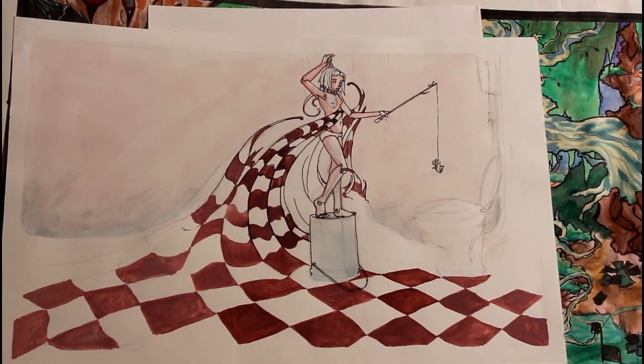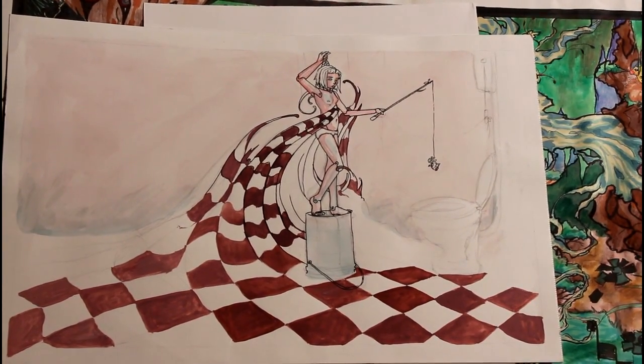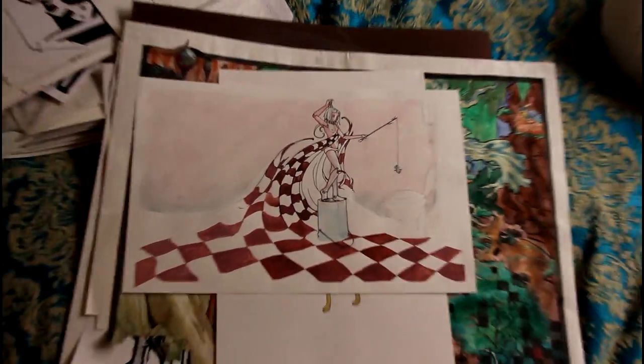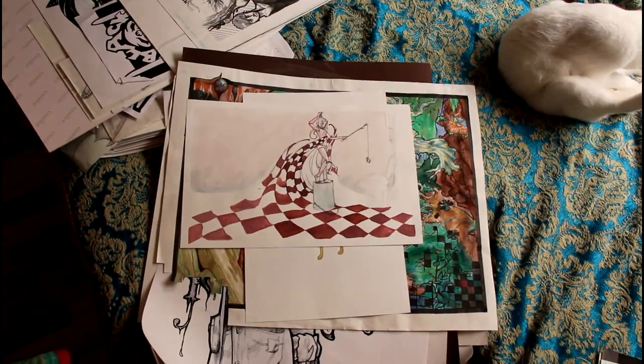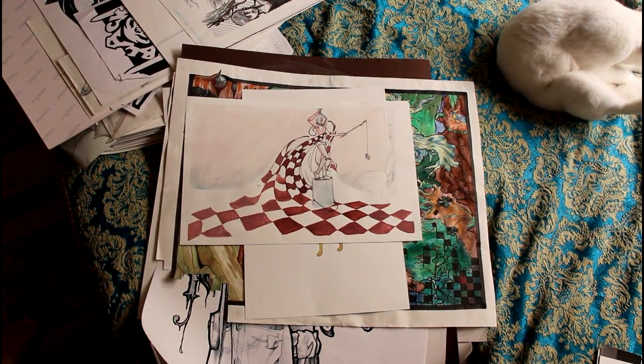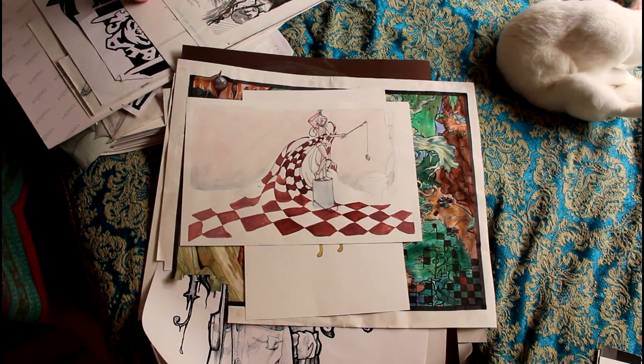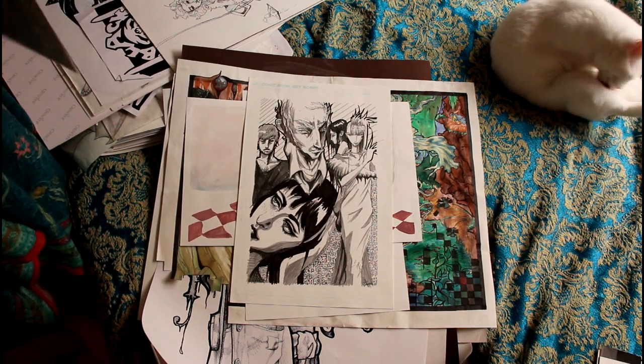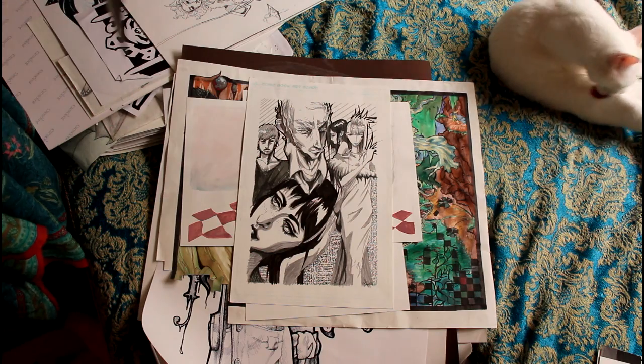And you can't really see, but it's a puppet girl and she's standing on a bucket and the floor's turned into this weird thing. It's trying to kill her and she's about to put her goldfish down the toilet and she's got a noose around her neck. That one I think was probably 2012, 2013.